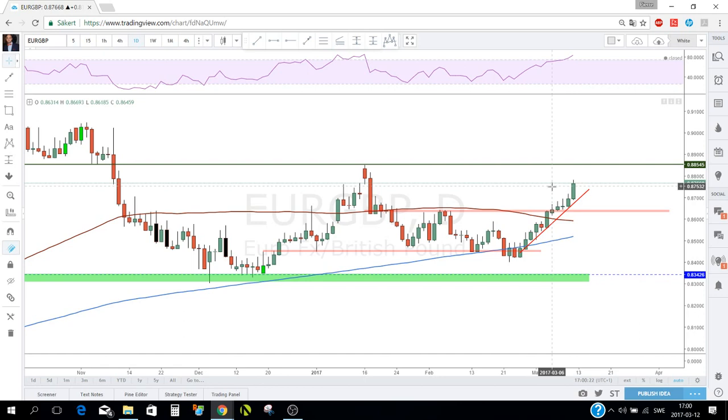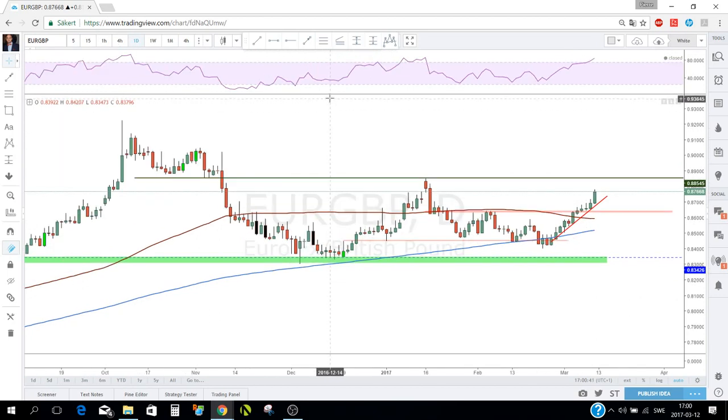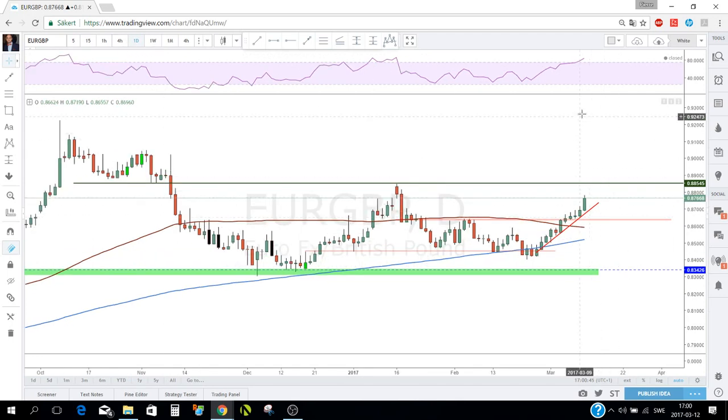It's not the easiest thing to do, but you will always get those impulsive moves when you trade with the trend. You get those strong moves with you, and that gives you better trading. You see, guys, the RSI is oversold on the daily.